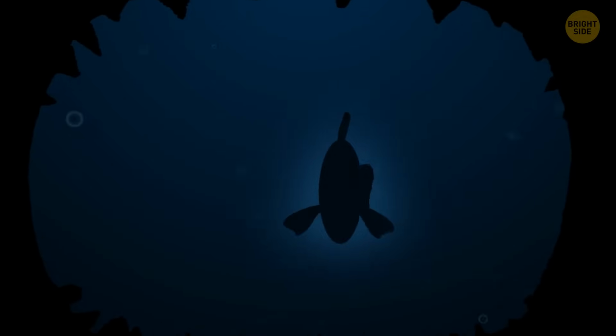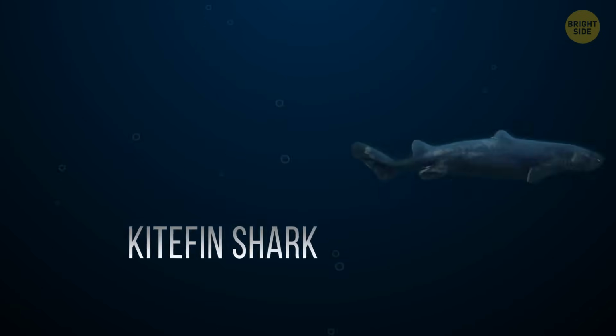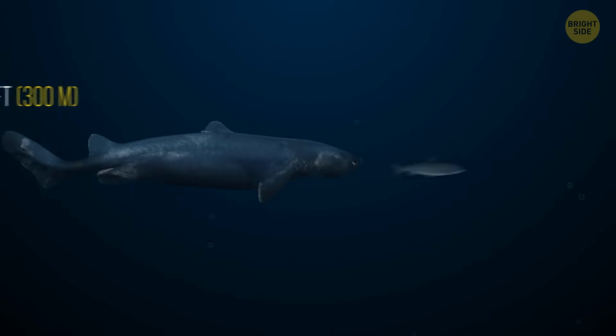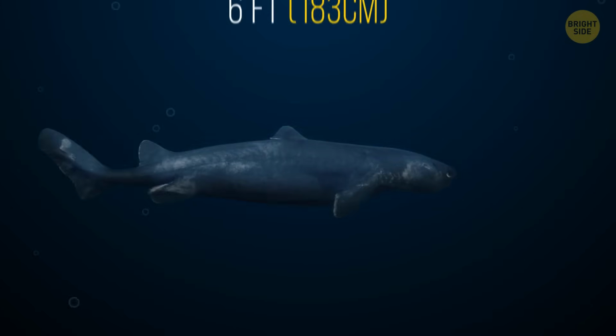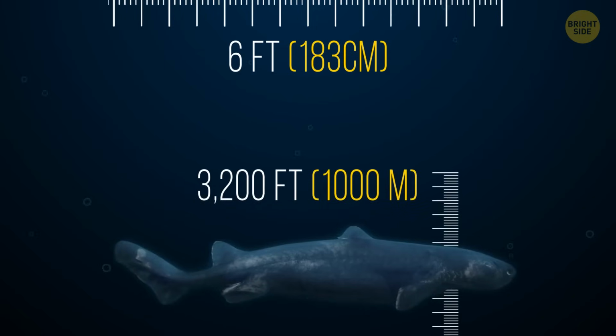It can even help them to camouflage. They do it by hiding their silhouettes from animals going after them. They produce enough light to match their surroundings. The biggest luminous underwater creature is the kitefin shark, found swimming 980 feet below sea level, preying on groundfish or smaller sharks. It can grow almost 6 feet long and lives 3,200 feet below sea level.